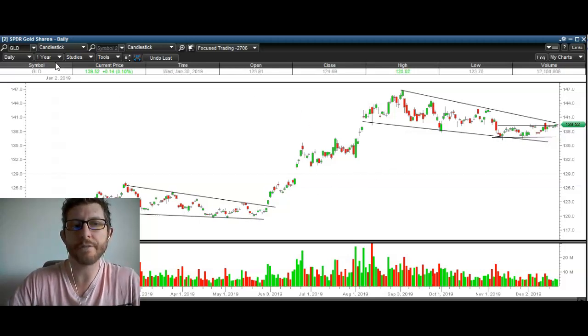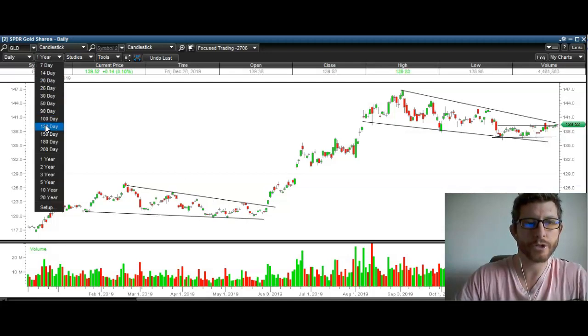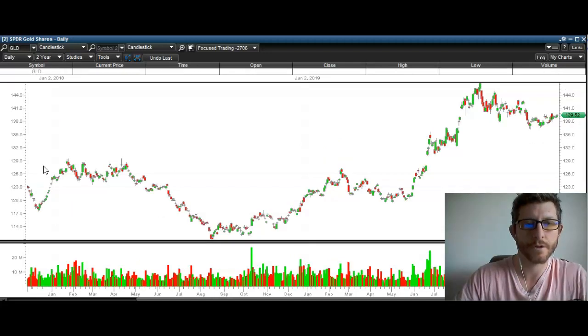And I want to show you the difference between these two patterns that we're seeing right here, this pattern and this pattern over here. And then I want to show you the difference between this pattern, for example, and this pattern, which led to the downside move in gold. The difference is that this pattern is just sideways trading. We made this up move, and then we just traded sideways.